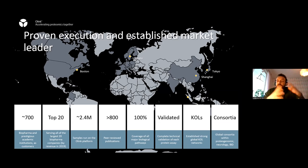There has been really a rapid organic growth in just a few years. As you will see in this map, our headquarters are in Uppsala. However, we have expanded also in North America and in Asia. We've been really humbled by the reception from the market and the scientific community. And we're really proud that we have worked with all the major and prestigious academic institutions around the world, and we have established a strong global network of thought leaders in many different areas.